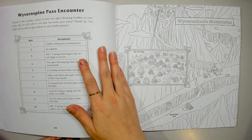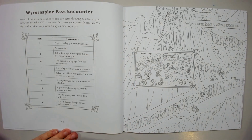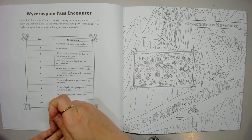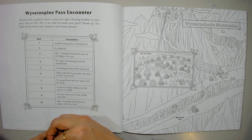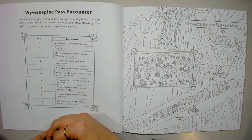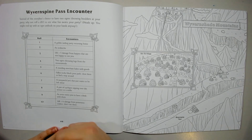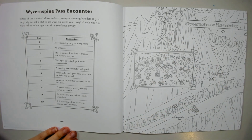So escaping the Goblin lands, and we have our next thing. Instead of the storyline's choice to have two ogres throwing boulders up at the party, why not roll a d10 to see what fun awaits your party? Heads up, you might end up with an ogre ambush on your hands anyway. That's cool. I like the little zoom in of it as well.